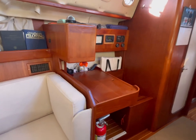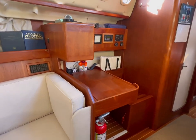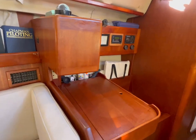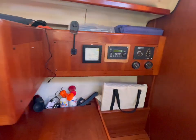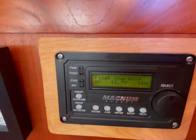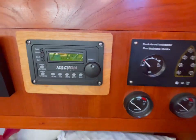Looking to starboard, we can see a nav center just aft of the salon couch here. Plenty of storage aloft and below, inside the chart table and inside the helm seat there. There's safety equipment, battery charger, and fuel and water tank indicators.